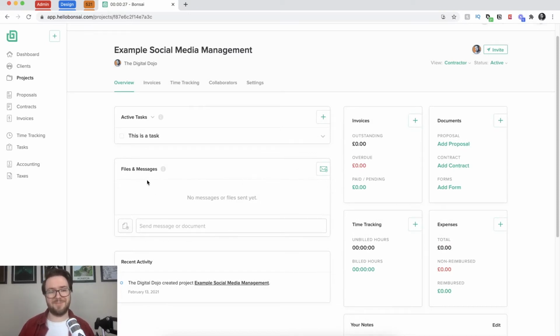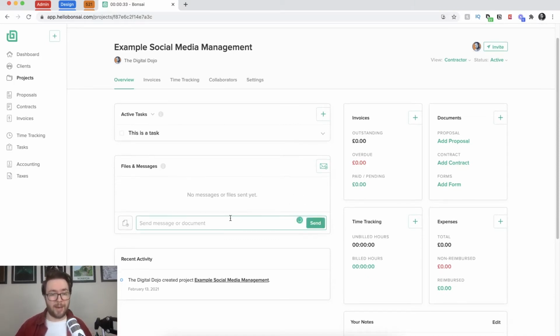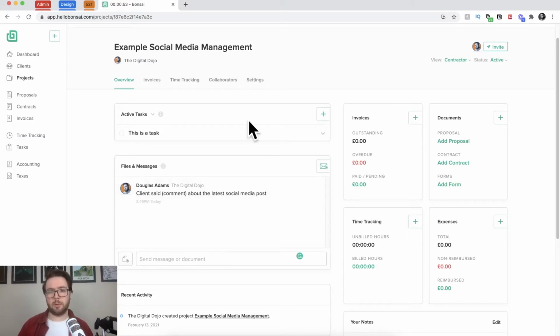Filters, files and messages is a great place for using this as a content repository for anything that's related, and you can also add notes to your documentation as well. So client said, comment about the latest social media post and send. So there we go. I've just got a little log there.